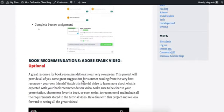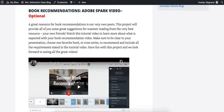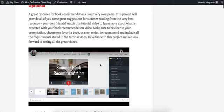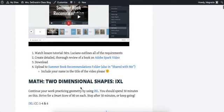Next, this is optional, if you want to make book recommendations on Adobe Spark Video, you can do that. Mrs. Luciano goes through the steps with you again. So make sure it is a clear presentation. Choose just one of your favorite books or even a series and recommend it to someone that's going to be in 3rd grade next year and explain why you recommend that book. So watch the lesson from Mrs. Luciano, and you're going to go to the Adobe Spark Video, but first you need to plan out what you're going to say. Download it, and I shared a video with a folder with you in your shared folder called Summer Book Recommendations folder. So you will see that in your shared with me.